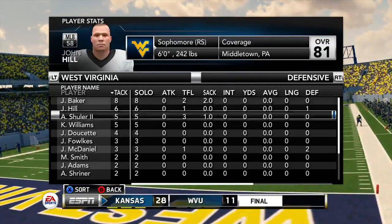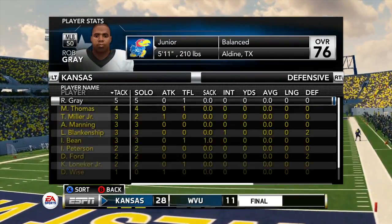We have a big game coming against an also up-and-coming Iowa State Cyclones team. Look forward to that one.